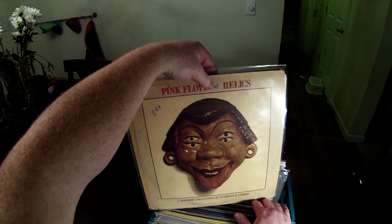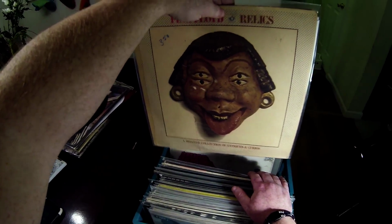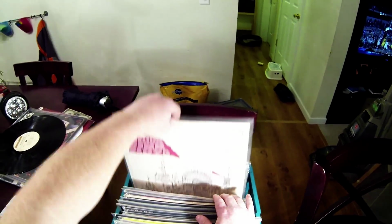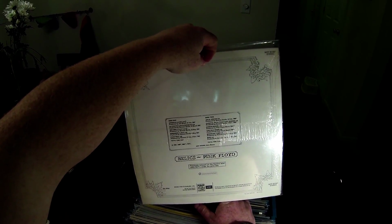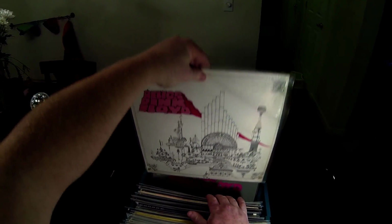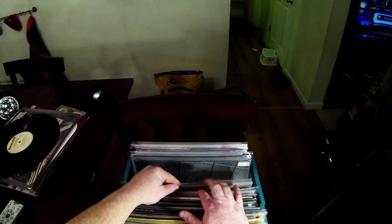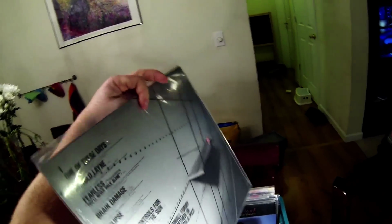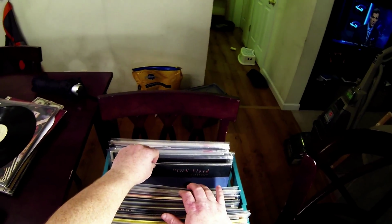Here's Relics. Someone put a price tag on there. I guess sold it at a garage sale at one time. It's a compilation album. Different version of Relics. This one is a British pressing. Kind of neat. Masters of Rock. Another compilation. Pink Floyd Works. That's a pretty cool compilation. It's got Embryo on it, which was never released on an album.